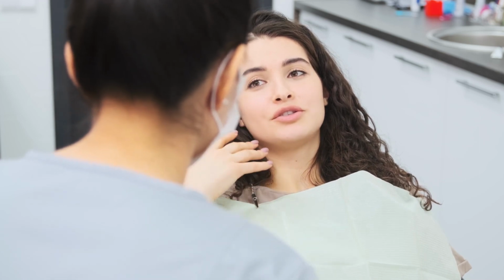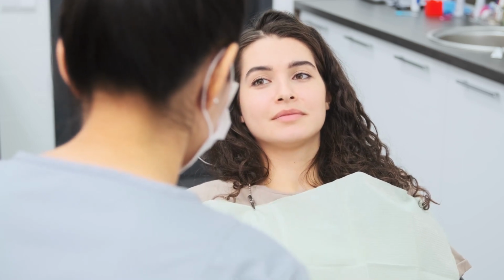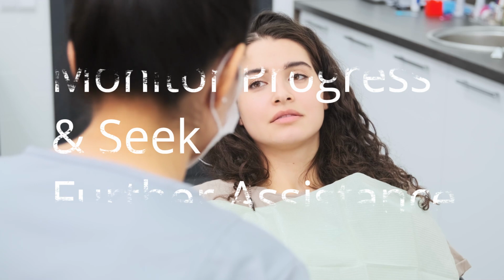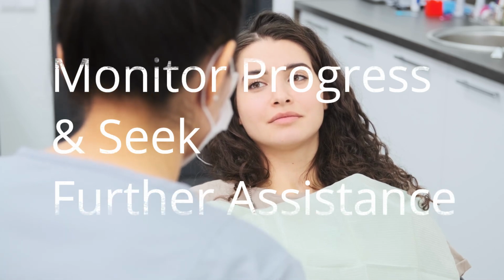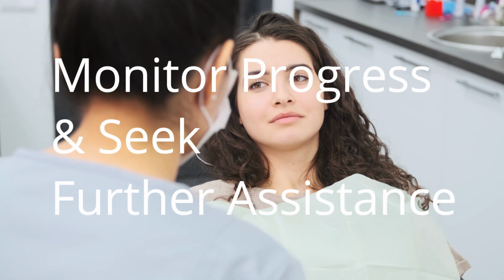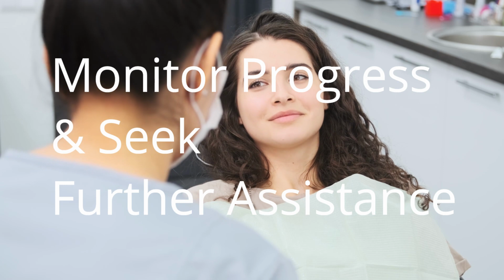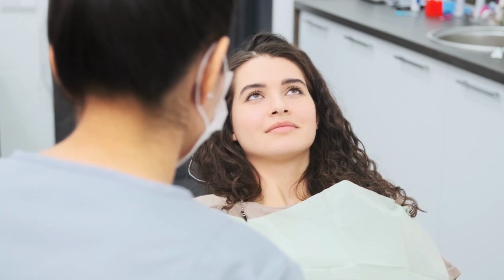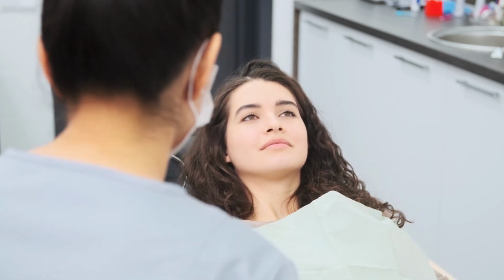Ninth, monitor any changes closely. If you notice persistent or escalating sensitivity, it's vital to seek guidance from your dentist for a more thorough evaluation. Your dentist can provide tailored advice and necessary interventions to address any lingering sensitivity issues effectively. Don't hesitate to reach out if the discomfort continues or intensifies, as timely professional insight can make a significant difference in managing and alleviating post-dental cleaning sensitivity.